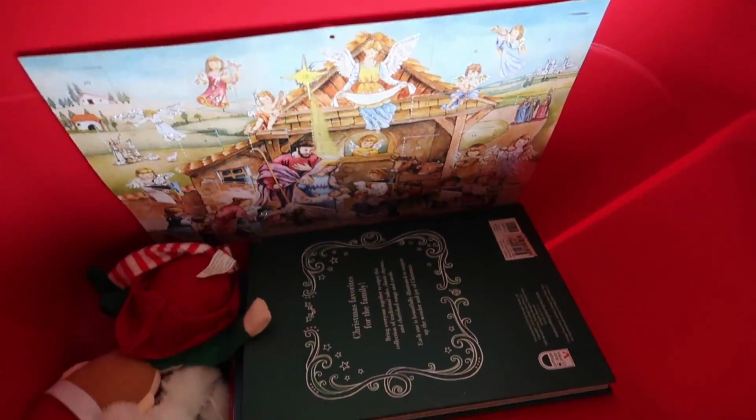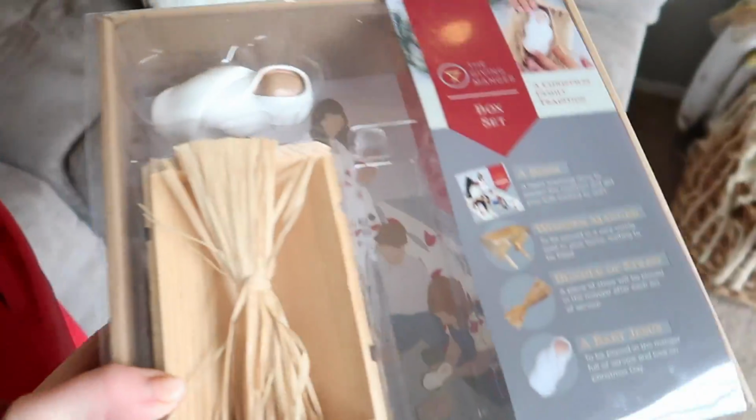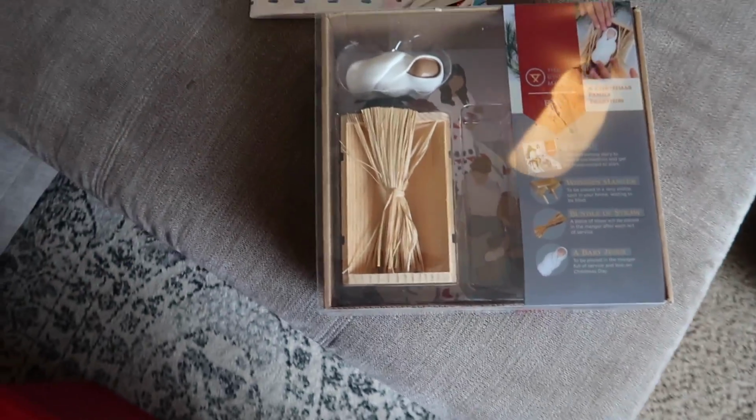Definitely keeping that. We don't need anything new. Oh, I am so excited about this. So we got this last year.